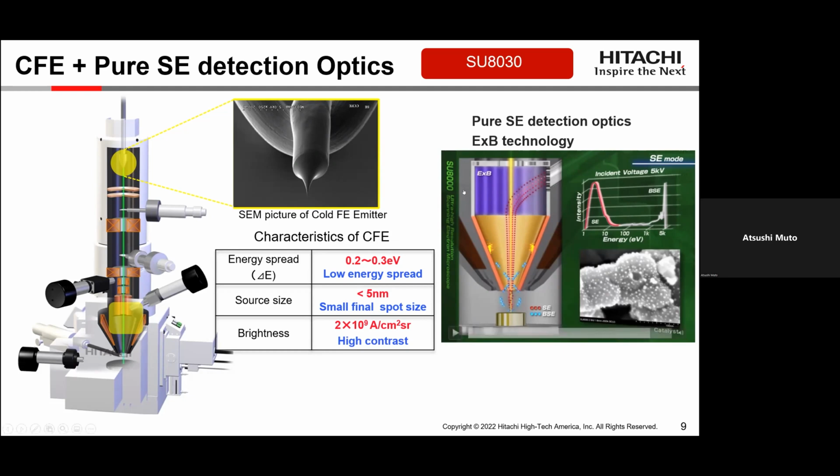So, it's a small tip, but we are applying a positive voltage at the electrode side inside the column to trap those secondary electrons, so that we can detect only the pure secondary electrons. This is one of the technologies, and the combination of this kind of technology to detect the pure secondary electron contributes to the high resolution of the SU8030.